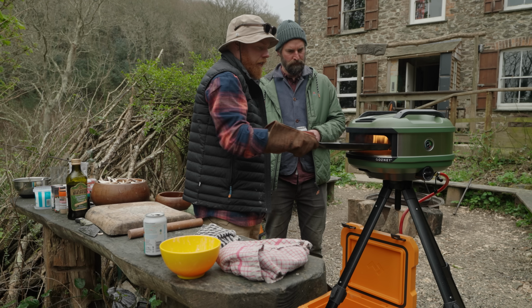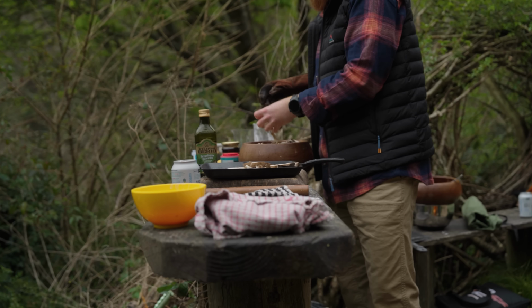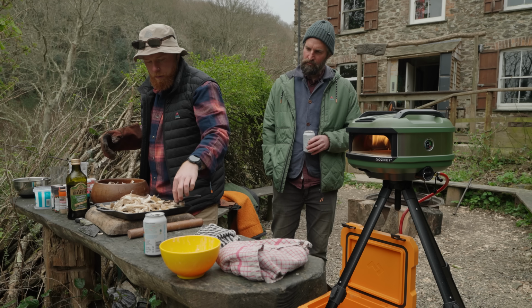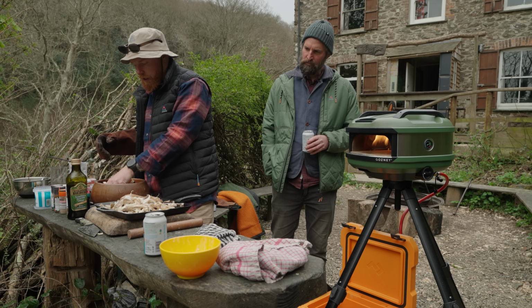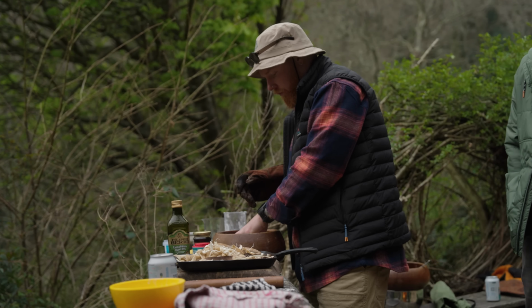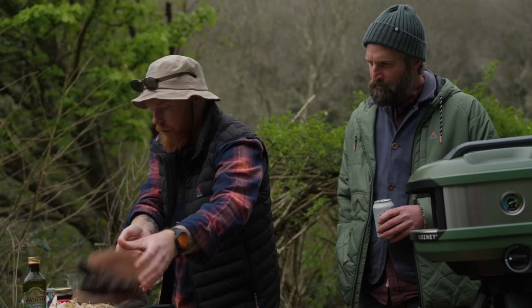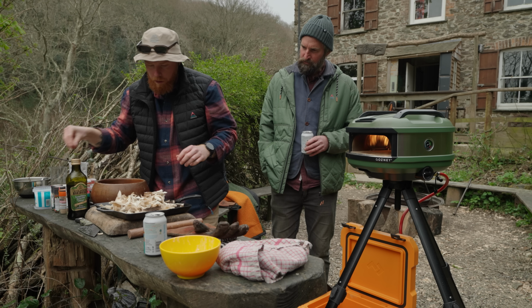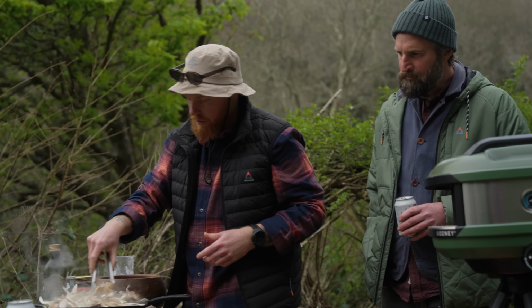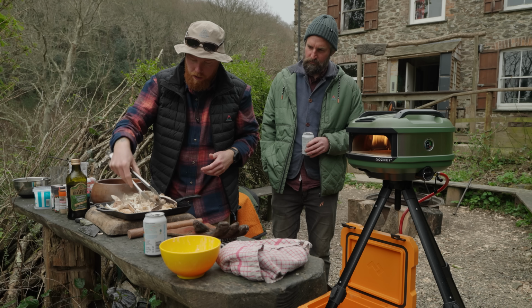So once your cast iron's piping hot, which this one clearly is, we're just going to go on with a few of the mushrooms dry to start off with. But mushrooms, like I said, release loads of moisture, so at first you don't tend to need oil. Yeah, I can see them steaming away. They're already steaming, they're not even in the oven. So just get a nice generous pinch of salt on there, and then we're just going to toss them all together, get them back in the oven, and then add the rest on once they've shrunk.